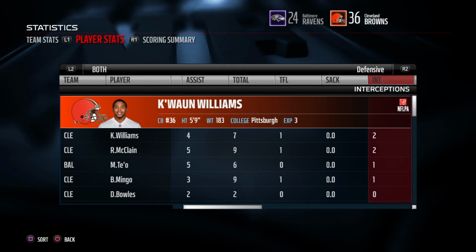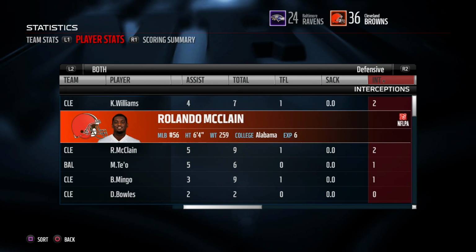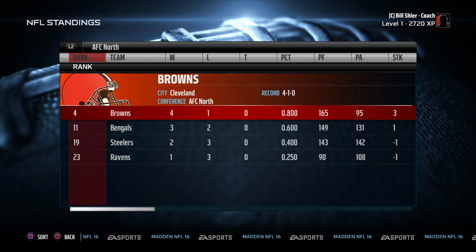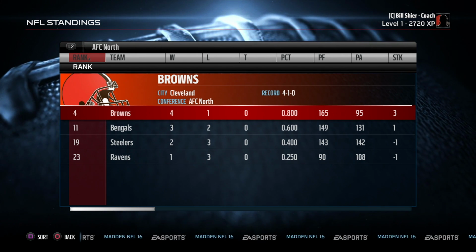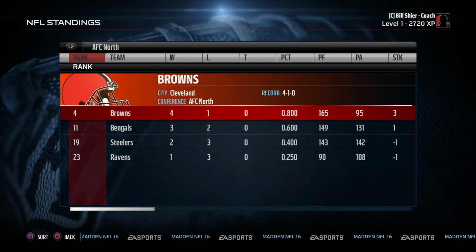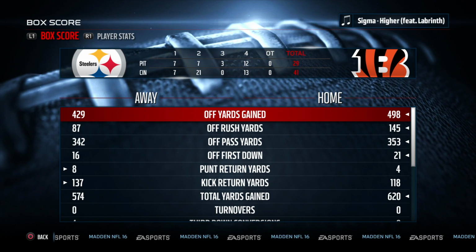Dennis Pitta 6 for 92 for the Ravens. And 5 interceptions by this defense, 2 by Kwan Williams, 2 by Rolando McClain. And the Browns improved to 4-1 on the season, one game in front of the 3-2 Cincinnati Bengals, and we have them coming up next.